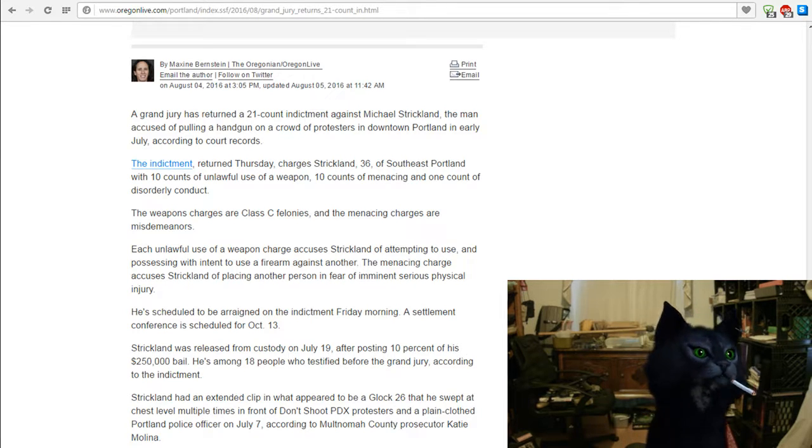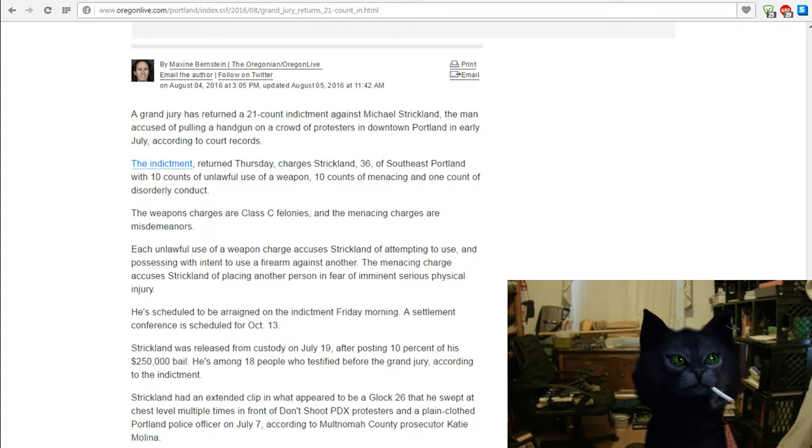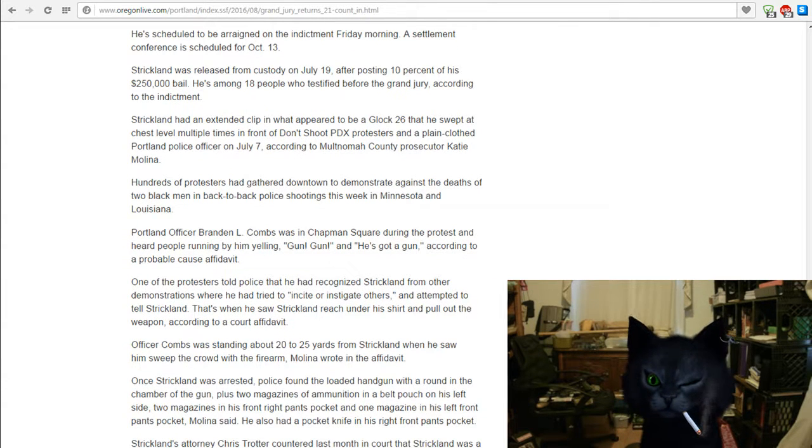An extended clip. Oh, an extended magazine. Golly gosh. And a plainclothes officer. How is he to know that this officer is plainclothes? The guy doesn't want to die. He doesn't want to get beat to death. He doesn't want to have his stuff stolen. Round in the chamber, 2 magazines. Oh, and a pocket knife. Golly, that's scary.